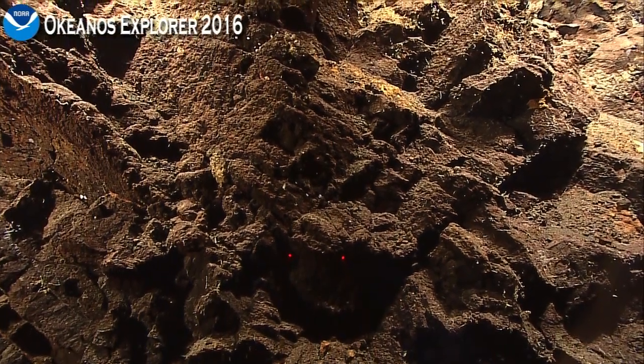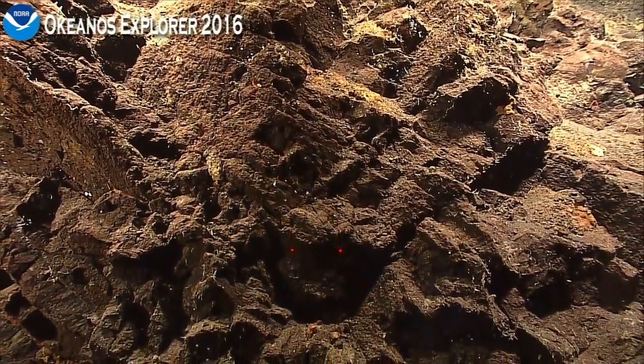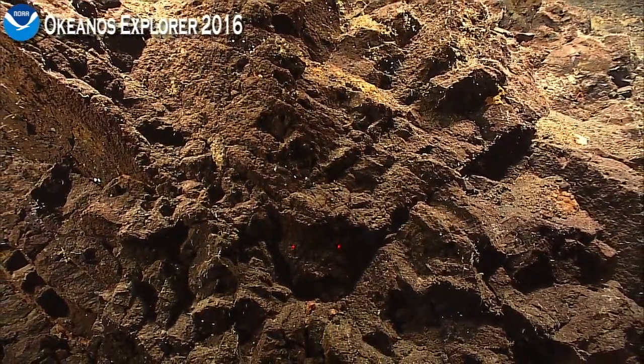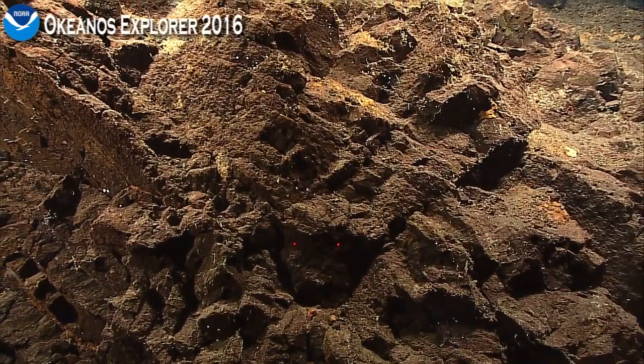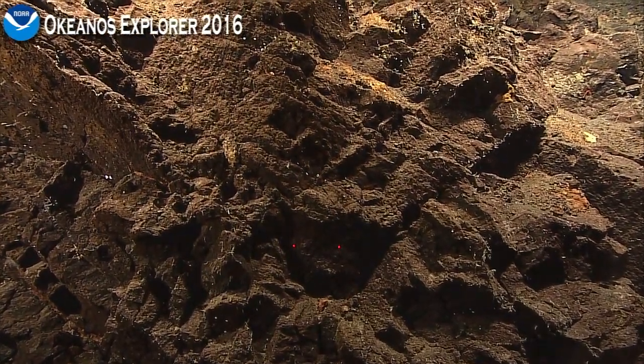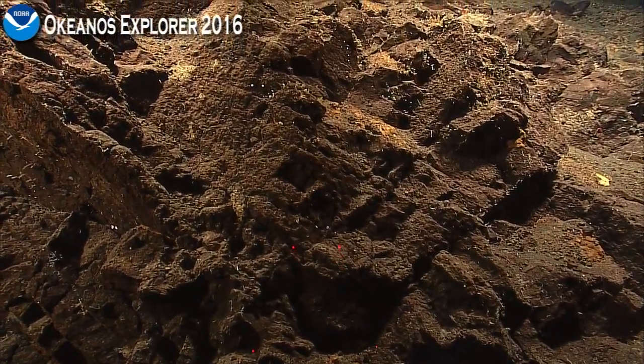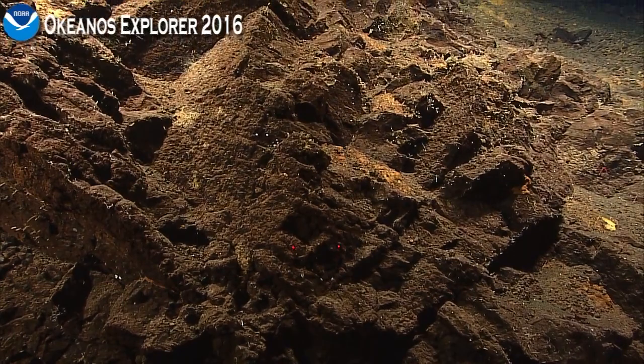Okay, going up. There is a lot more cover as we go up here. Yes, Tina, at least that one was bryozoan. I'm not sure what the rest of them are. There's a lot more of what we are thinking is bacterial mat as we go up this cliff face.